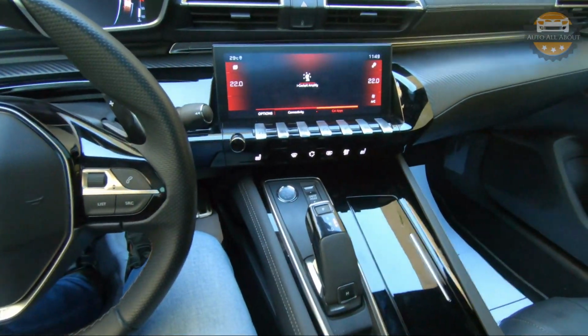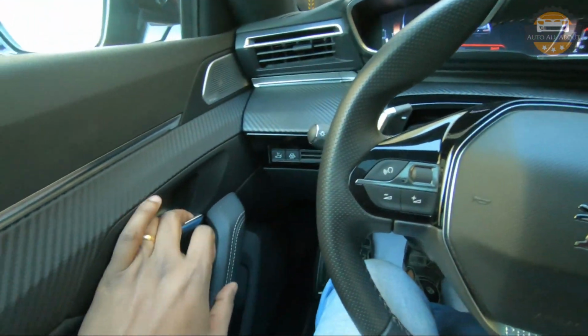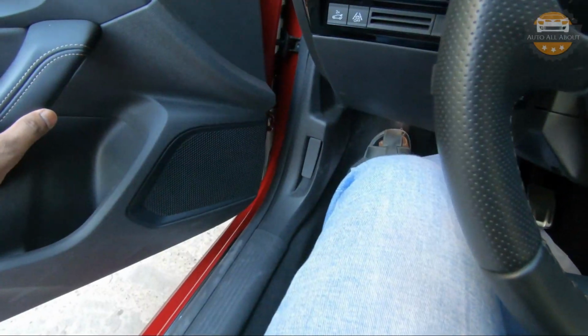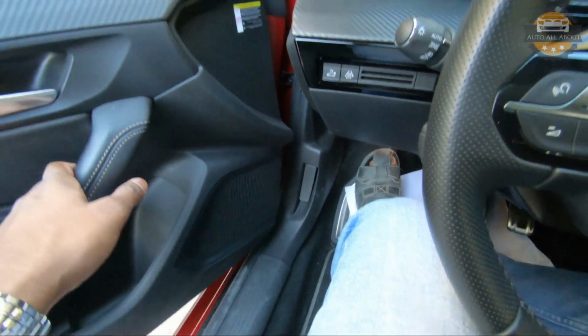Now let's have a look at the rear seats. Before that, the hood release button is located over here. Just pull it to open the engine bay.